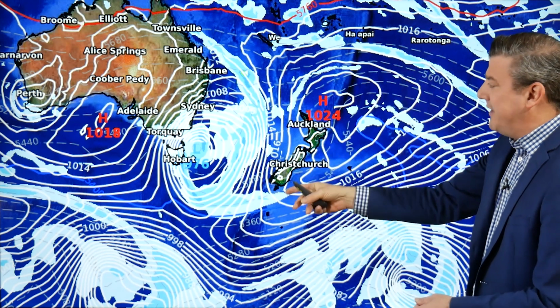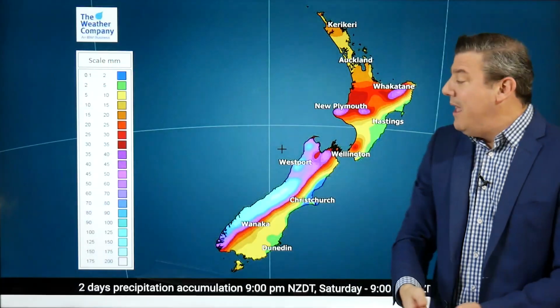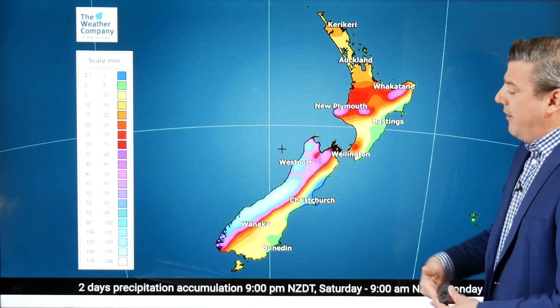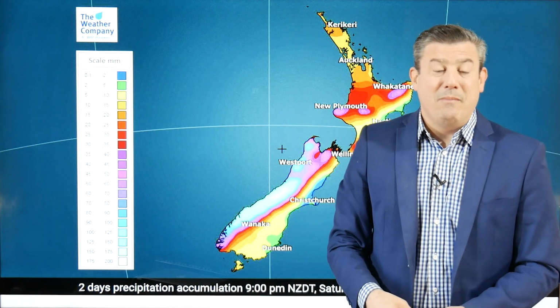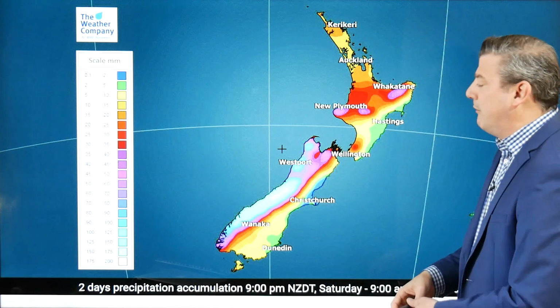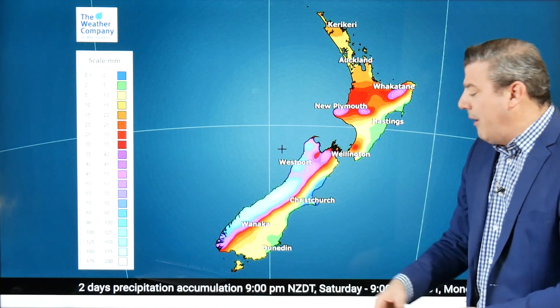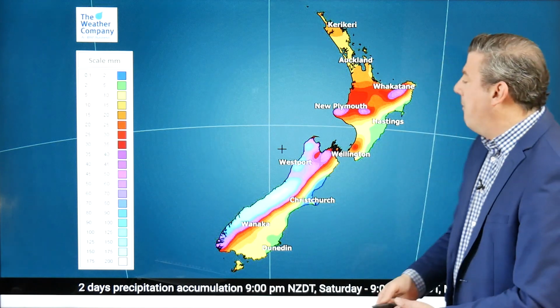But Saturday's pretty settled in New Zealand, except for this northerly breeze, which will pick up, helping to lift temperatures even further. And so we've got rain coming back in with that front and that low. Heavy rain on the west coast, with totals here getting up over 170, maybe 200 millimetres. So this is quite a big rain event about to come through over a 2-day period. And by the way, this starts at 9 o'clock on Saturday night, going through till 9 o'clock on Monday.